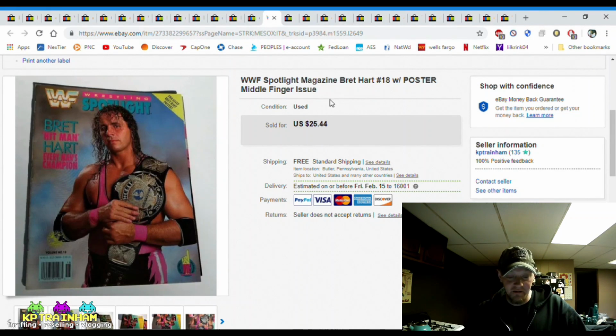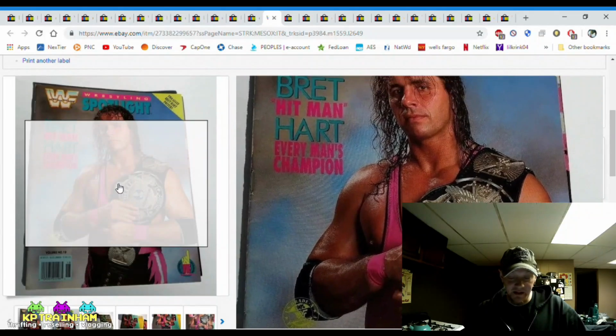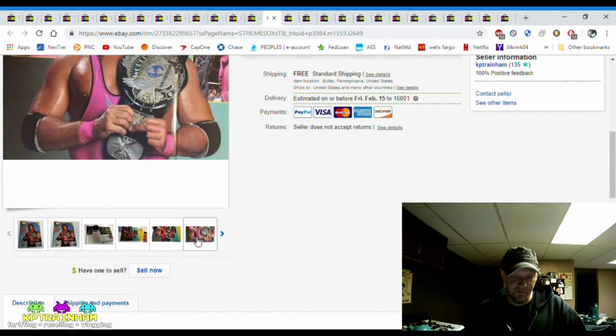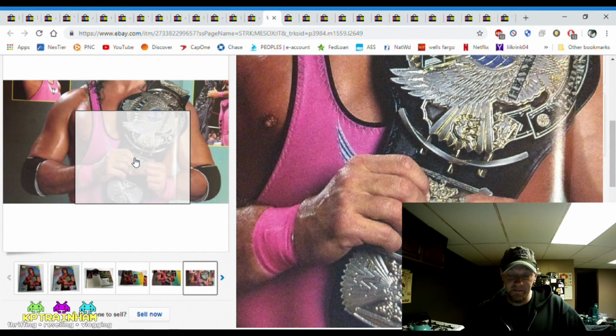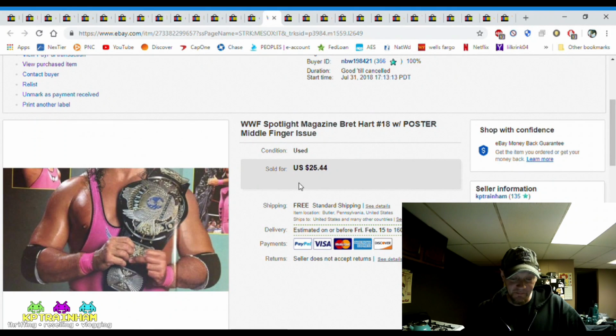Next, we have another wrestling magazine, Bret Hart Spotlight magazine. I guess this is a controversial issue, because in one of the interviews inside the magazine, it looks like Bret's flipping the bird. It almost looks like someone blacked it out that way. Enough about the magazine though. $25.44, no offer on this one. Full price, free shipping. So another $20 made off of my wrestling box.